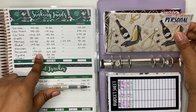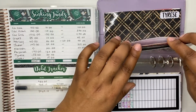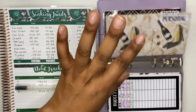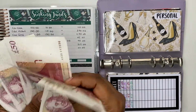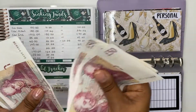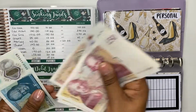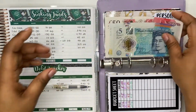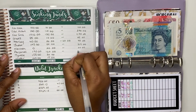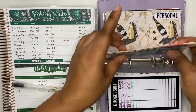So we had 190 at the beginning of the month. We added 120, and let's see what we have now. Got 50, 100, 150, 200, 250, 260, 270, 280, 290, 300, and 5 and 10. So we've got £310 in there now.